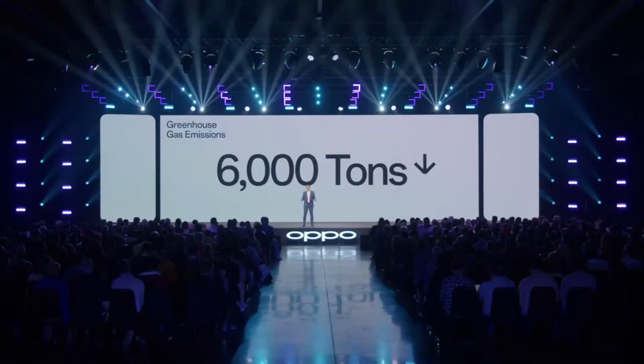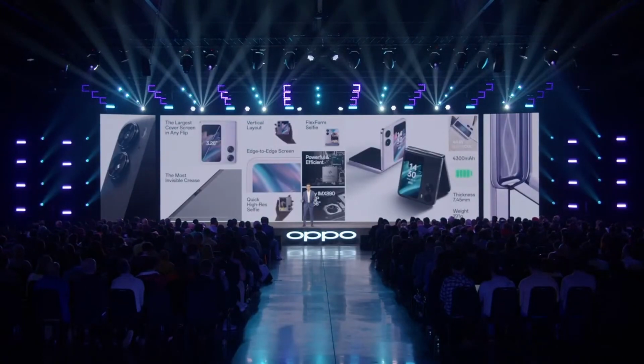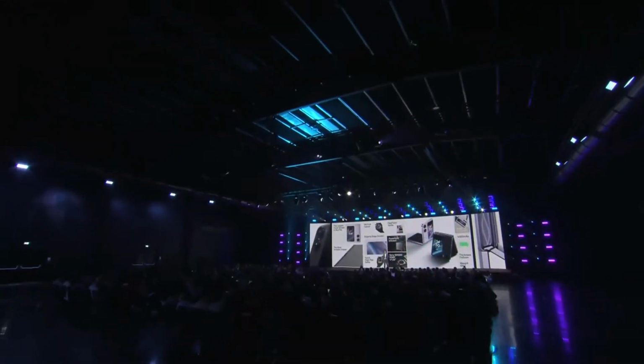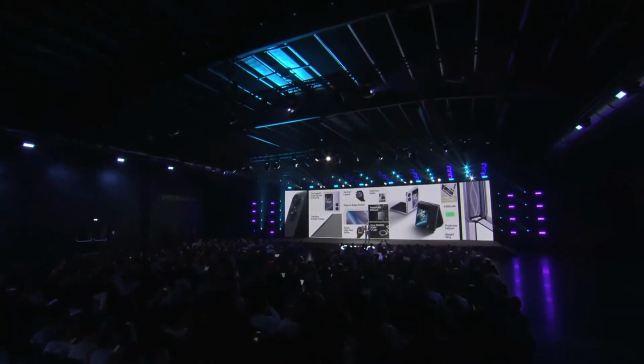And that's the OPPO Find N2 Flip. Our very first flip phone, and a phone with many breakthroughs. It has a more intuitive design with a large vertical cover screen. It shows more information and makes the camera system more versatile. It's got a super small crease that doesn't bother you.